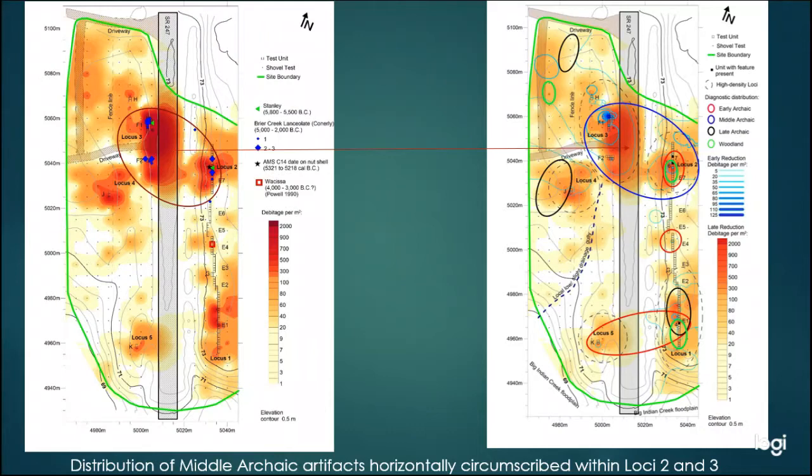Here is a snapshot of the pattern. On the left are plotted all the Stanley and Brier Creek Lanceolate points. They consistently fall within concentrations called locus 2 or locus 3. Similar maps were made based on the diagnostics of other periods, and these were overlaid to produce the rather complicated map on the right. That shows a haphazard and overlapping distribution of artifacts related to the other site components.